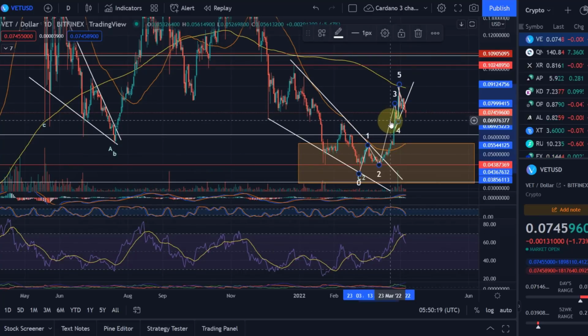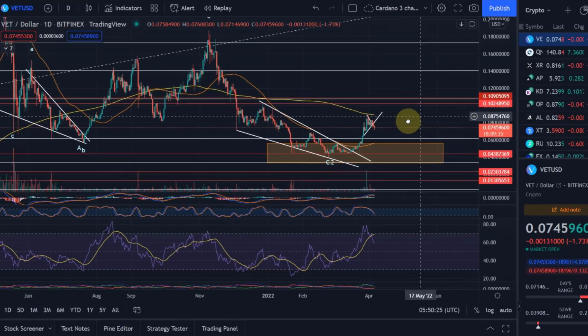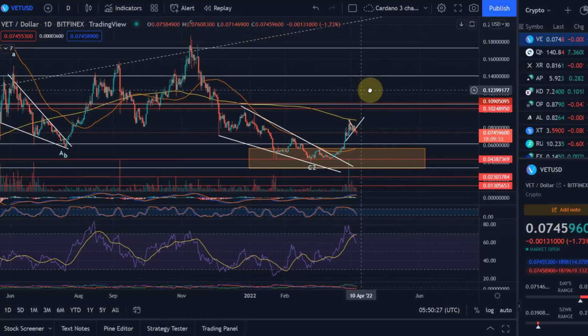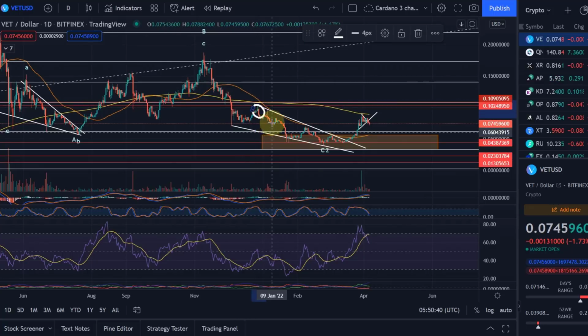For now, even though we saw that first impulse, we're not through the woods yet. I told you before that as long as VeChain does not break these important structural levels, there is still a lot of downside potential. The downside potential reduces above 10.2 cents. That is the previous swing high, very important structurally for the price. We're still far away from that.